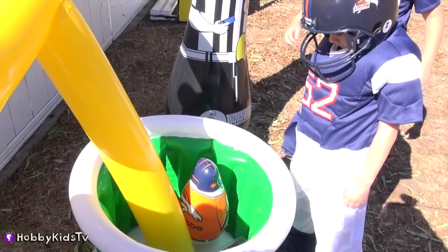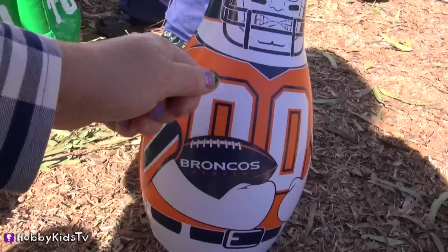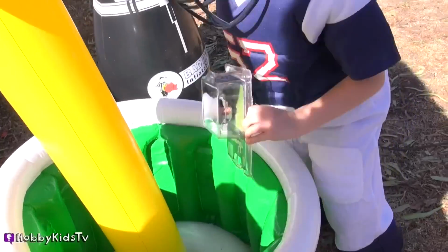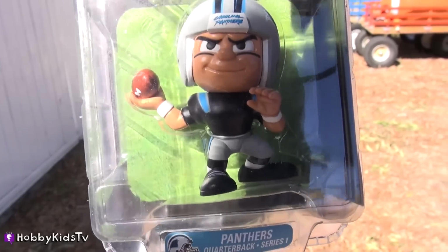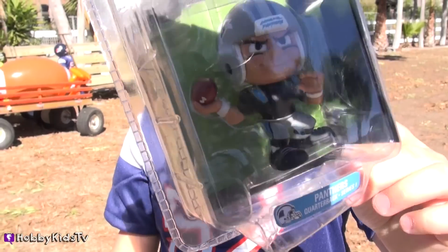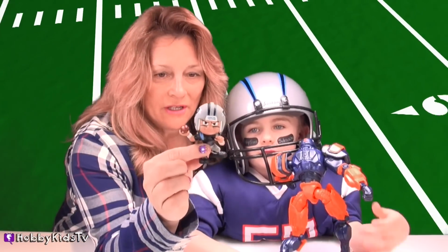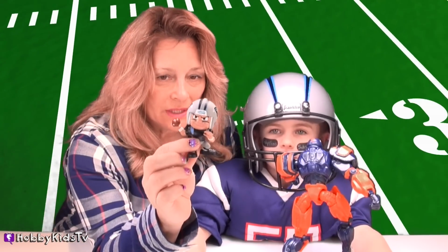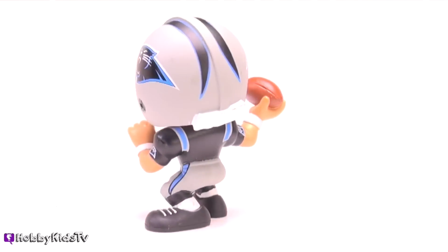Halftime fun! Go for it! Oh, it's a Bronco Bopper! We got a collectible panther. How about if we let him out of this package and see what he does? Yeah! Football! Check this guy out, Hobby Frog. He is a collectible quarterback from Series 1. This guy plays for the Panthers. He doesn't have a name though.